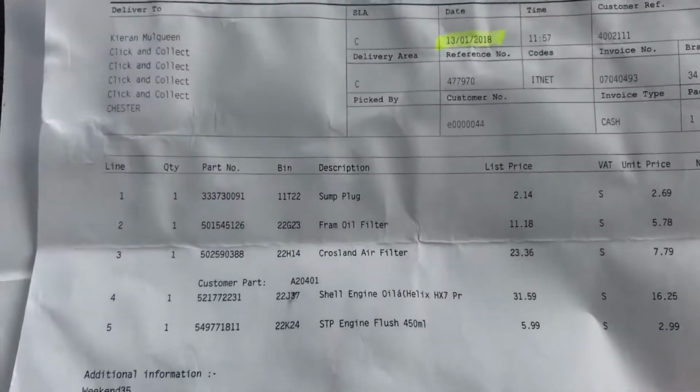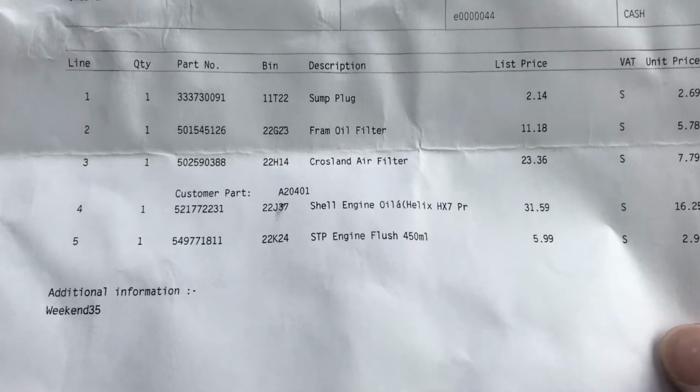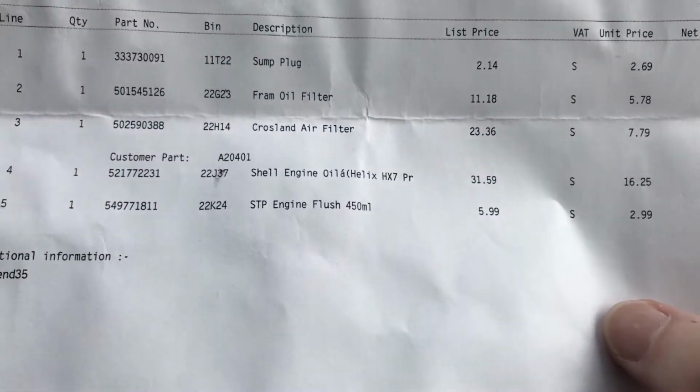What else have we got? We've got the sump plug, we've got the oil filter. I think I bought that one, but it was the wrong one. A Crosslands oil filter. Why do I have 2? Not sure.